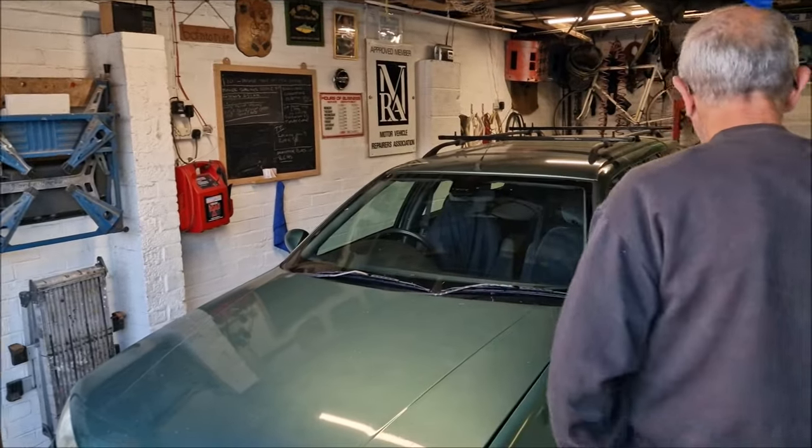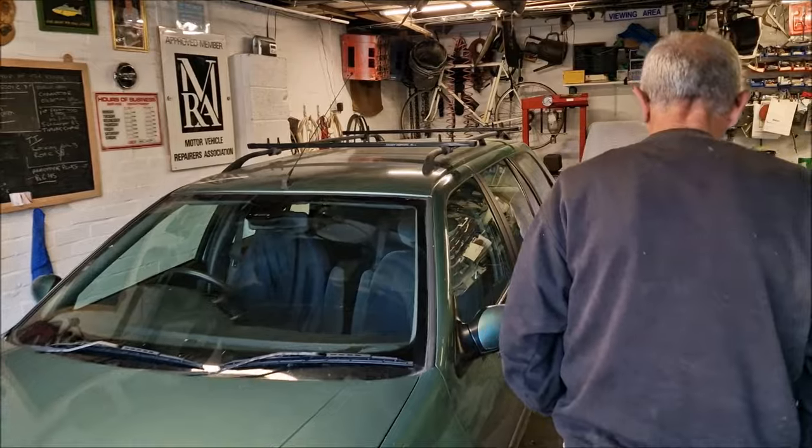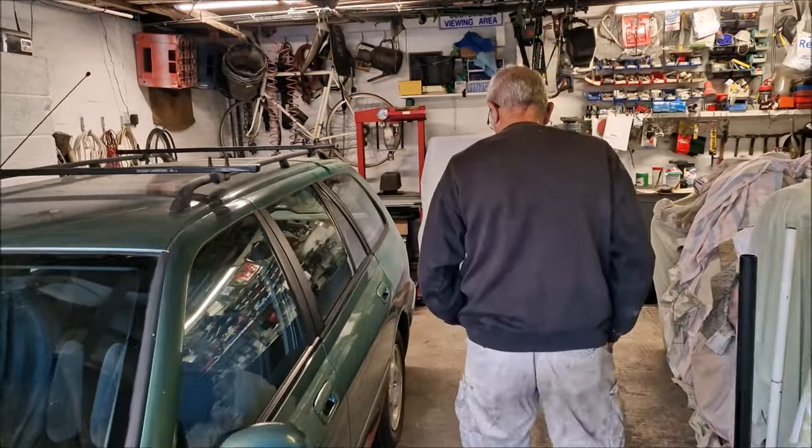So the update is, on the Peugeot, it's now waiting. It's shrinking back, when I'm not visiting wildlife parks and eating sausage and bacon baps.